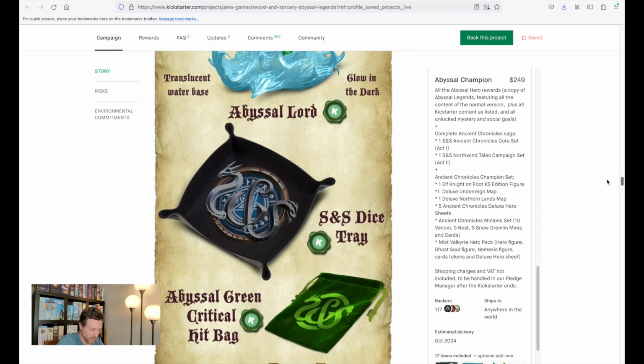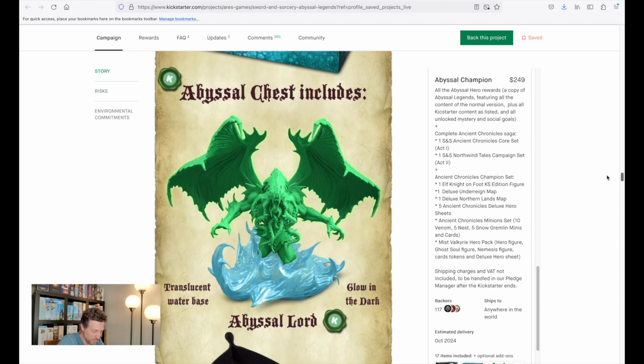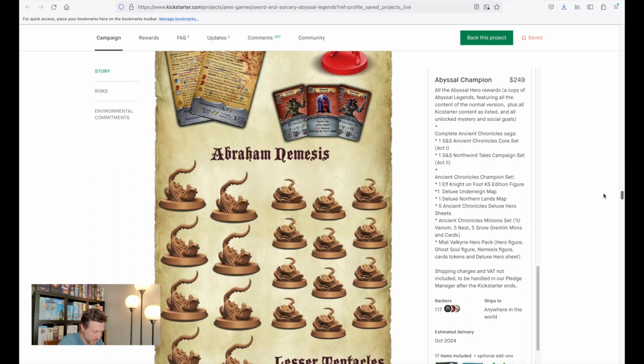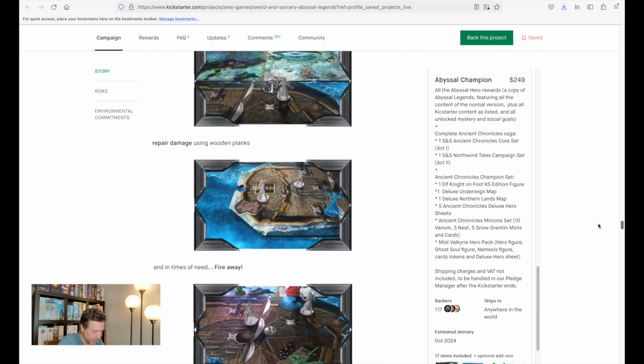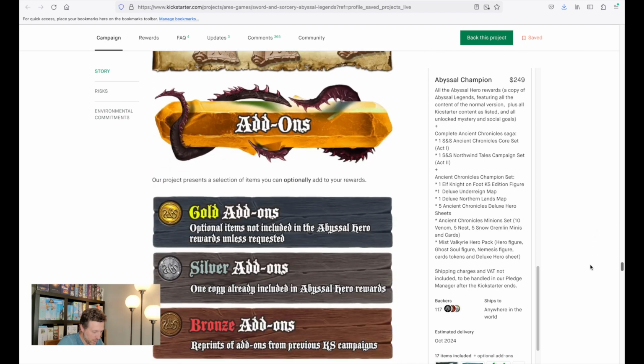That's the Kickstarter contents that are coming in this, though. So you've got a dice tray, this bag, this honkin' crazy miniature with a translucent water base, glows in the dark, some other hero sheets and miniatures, stuff like that. That's everything that's in that package.